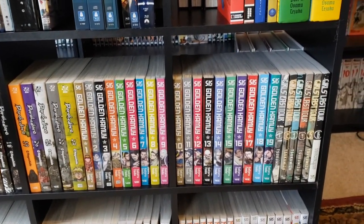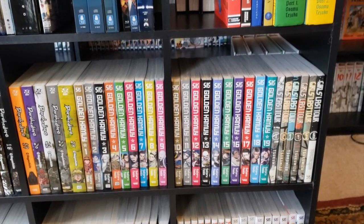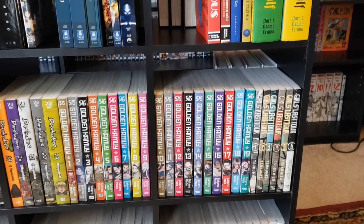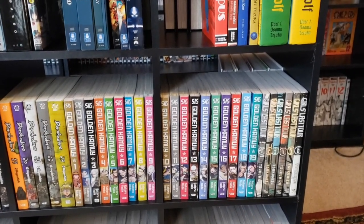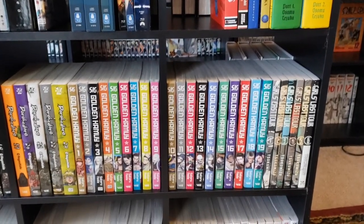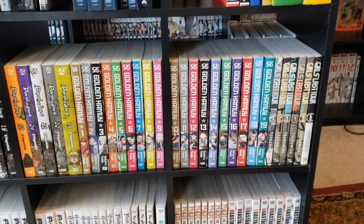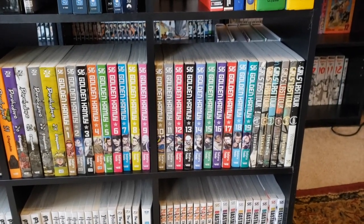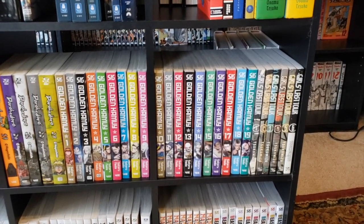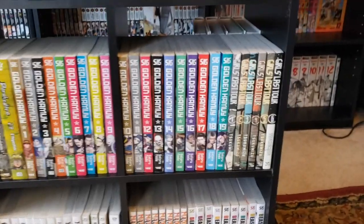Golden Kamuy 1 to 19 up to date. This is a great series. Absolutely great. There's a lot of characters. Perfect balance between comedy, cooking, story, history. I mean, it's got everything you need. Bei Senpai, I really think, says it best. This is a great series to get into seinen because it's not too hard to chew. It's not like really dark or anything like that. It's got a perfect balance of everything.